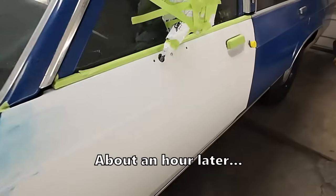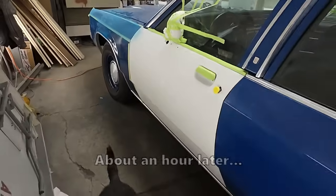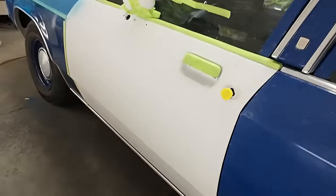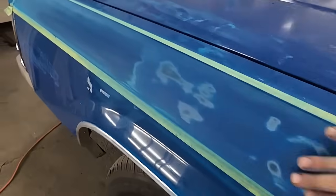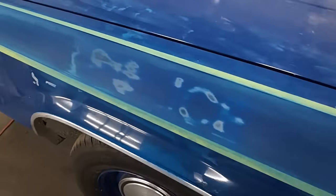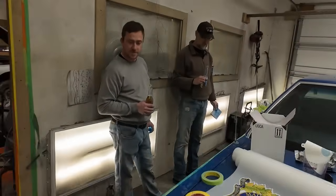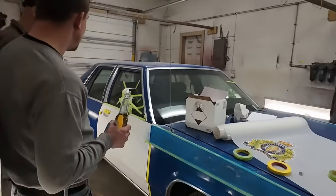Okay, that's it for prep, gents. Slaving away for 1.5 hours. Doors, and we're just going to do the top of the fender because underneath the police sticker the paint was very badly damaged. So that's it. Minimal effort, right? Drive it home tonight. If it's ready tonight, I'll bring the trailer back and load it right back up.